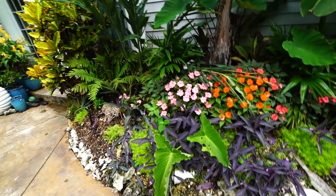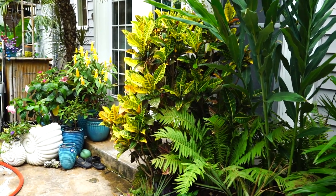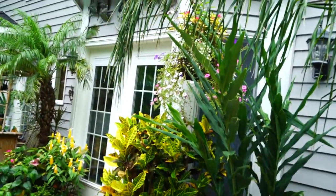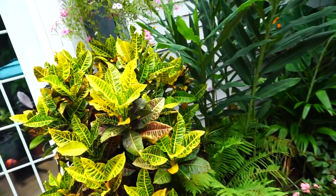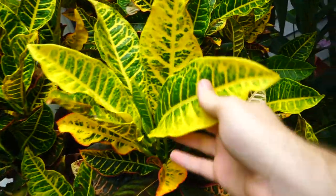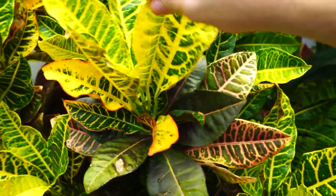So that looks much, much better. My big croton down there is doing well. Also, the hanging basket's still kind of meh. My big croton over here is doing very well. It's enjoying the summer and has tons and tons of new growth on it. This is the one that I bring in during the wintertime.